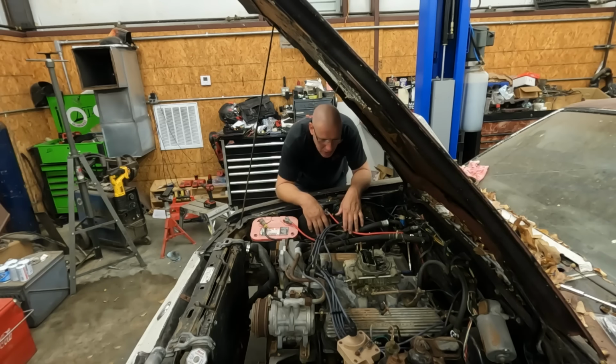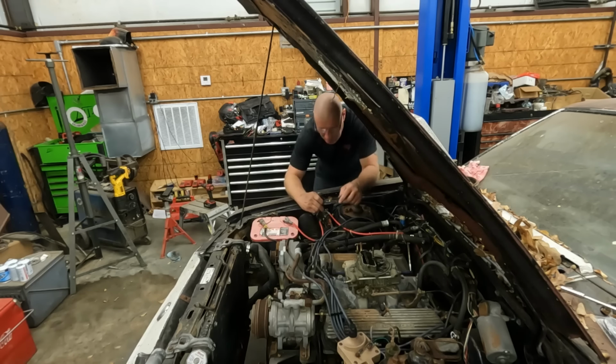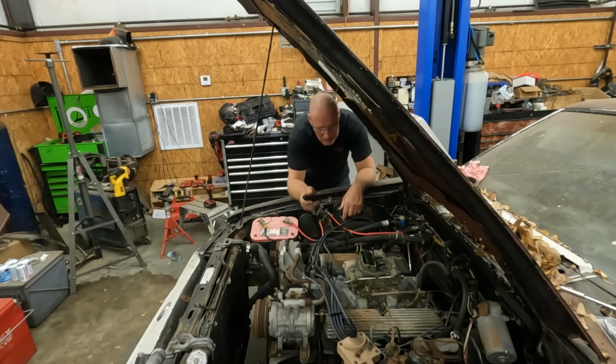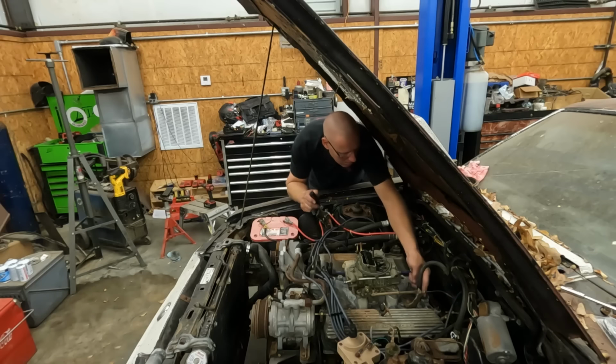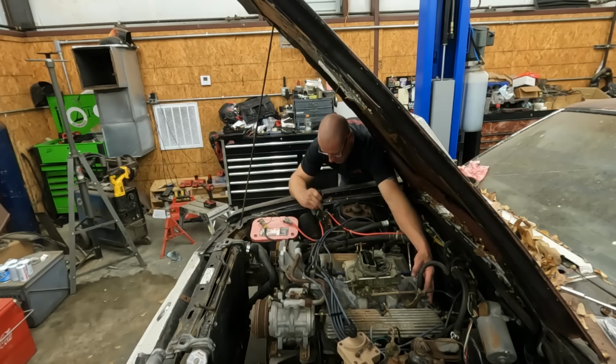And I need to pull the plug and do it right. Be back in 2 and 2. Come on, baby. Still backfiring through the carburetor like it's 180 out. Did blow one of my vacuum caps off.